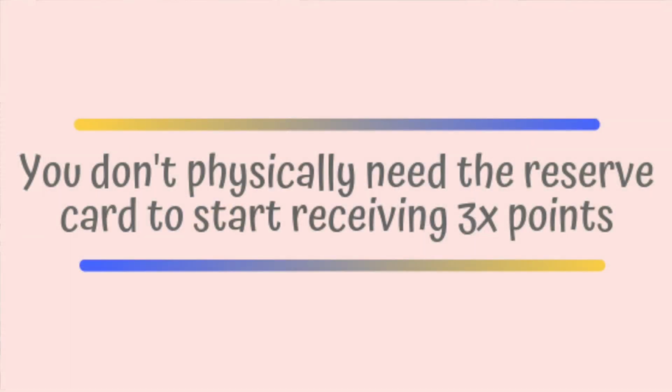So what I did exactly was I called Chase customer service. I asked them if I was eligible to switch over from the Preferred to the Reserve card. They double checked for me and I was eligible. She asked me if I agreed to make the switch over and I did agree. The switch was super easy, and even though I didn't physically have the Reserve card with me, every time I did swipe my Preferred card, I was getting the Reserve points.